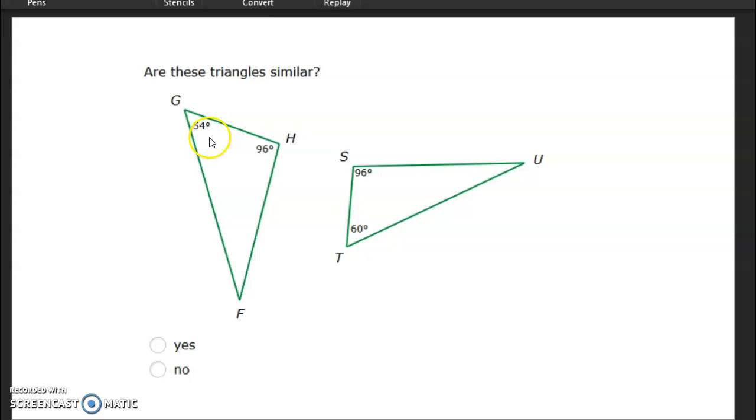Are these triangles similar? Now, if it didn't give you specific degrees and it just gave you two angles, we do have to sit and figure out if it's the angle-angle theorem. But in this case, we can look at specific degrees, right? Because a triangle can only be 180 degrees. So if this one's 96 and this one's 96, we're off to a great start. They look like they're the same.